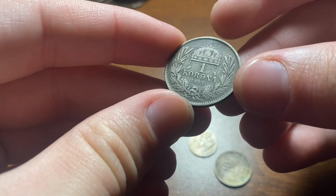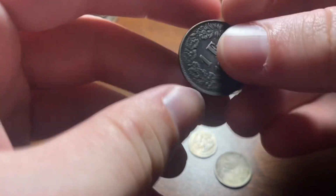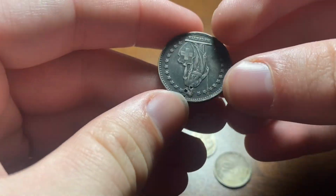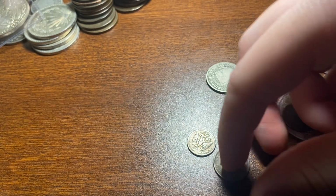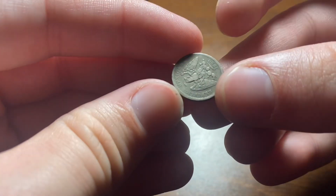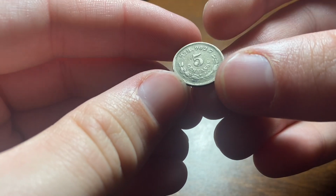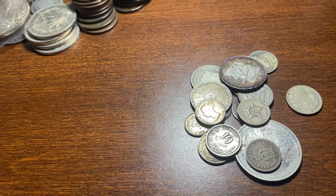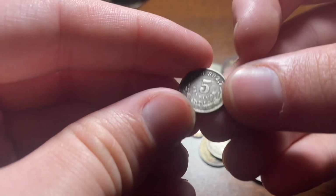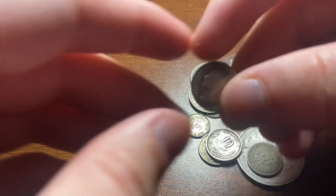We've got a Hungary 1 Corona, 1893, 835 silver there. And next up, we've got a 1947 Switzerland 1 franc with damage, unfortunately. Then we've got a 1890 Mexico 5 centavos, 90% from Mexico. And we've got Mexico City 5 centavos from 1901.